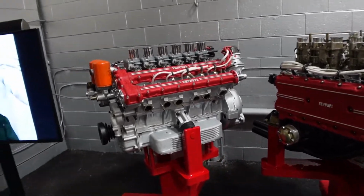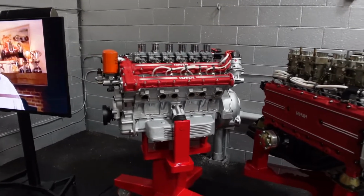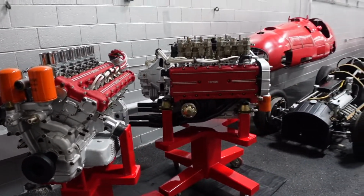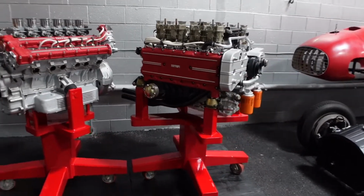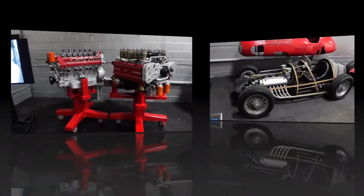There's so much going on in this place. This is like the coolest museum ever. You have to go if you haven't been. And once again, this was back in March of 2021 when we shot this. So, two incredible Ferrari engines worth God knows how much money.